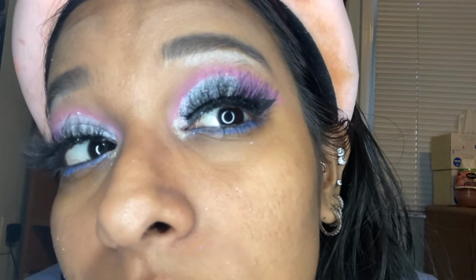This is the look completed with the BT21 Bon Voyage palette from Colourpop. So I'm gonna do my liner and lashes off camera, and then okay, lashes are on, and here's a, ignore how dirty the headband is. Why did I get Cookie so dirty? I think he's ashamed. His father would be very ashamed of me. Anyways, here's a close-up with the lashes.